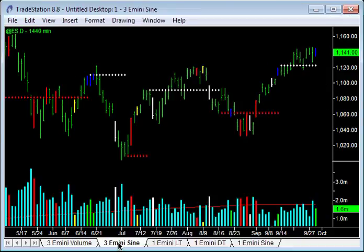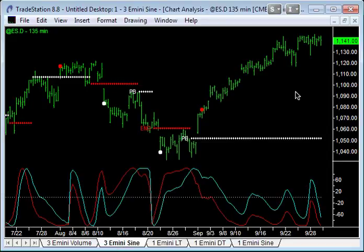And I'm still waiting on my 135-minute chart beta sine wave for the pullback in an uptrend signal. So we've not got that for the last couple of days. I've been looking for it but not found it. So maybe we'll get it on Thursday.